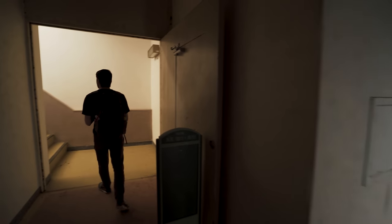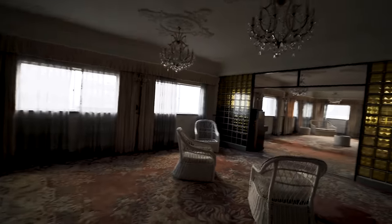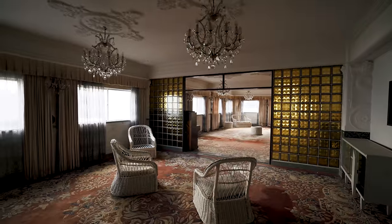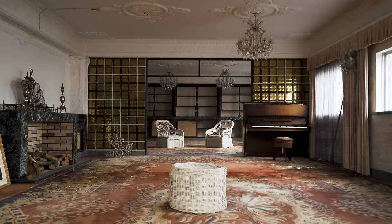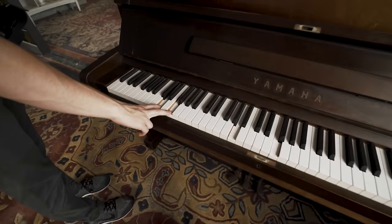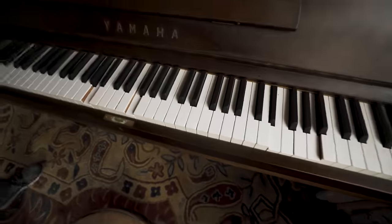We're gonna keep working our way up because we're starting to lose light. Oh, there's more up here. A private lounge, maybe? For the top tier guests. Just mashing keys.